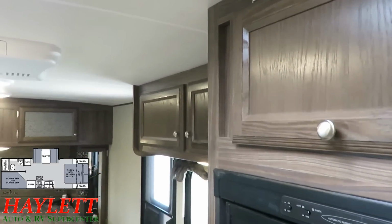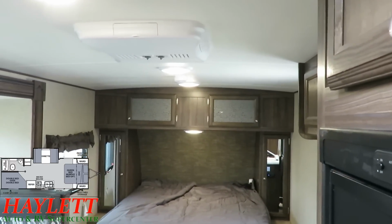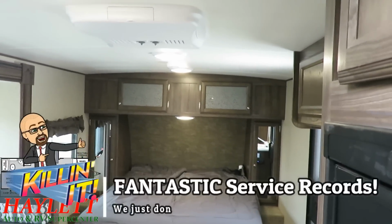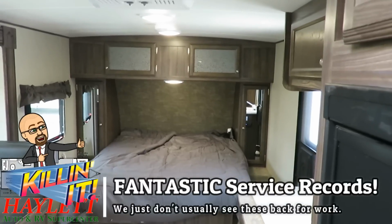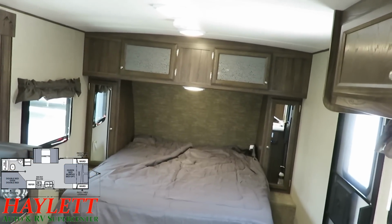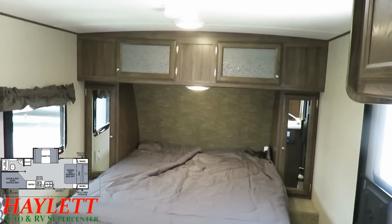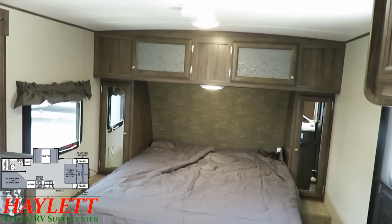And in terms of service records, Apex rivals Winnebago in the quality of service records that we see here at Haylett RV. We just don't see them back for work. They just stay in your driveway. Now, a lot of little campers in this category, they'll have an overhead shelf, if anything, above the bed, and you maintain full cabinets here. Because, again, they do everything that matters in these guys.